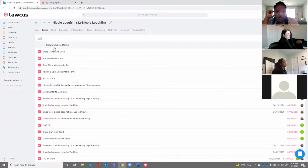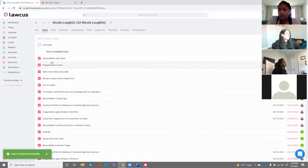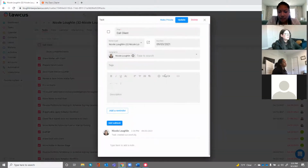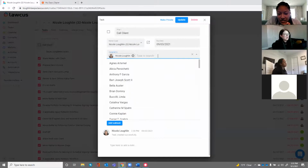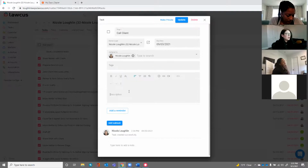Call client. Okay. Let's see what that does. Okay, it creates that task, and then you can add stuff to it here. So you can assign it to whatever, and then you can add tags to it, and then reminder, and then subtasks. Okay. So I have weekly and daily task tags set up for things that I want my staff to check on every week. So those are automatic tasks.